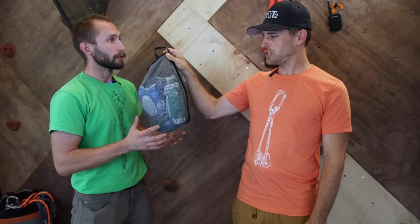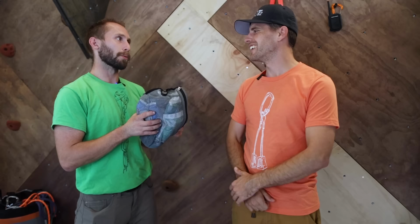Jesus. This is just my massive stash, right? This is everything. This is like 25 bags in here. Okay, I don't need 25 bags. Jesus, but you need to lay off the freeze-dried dinners, man.